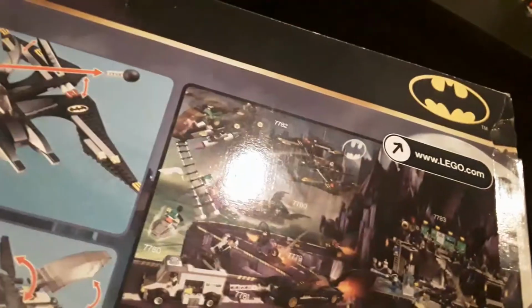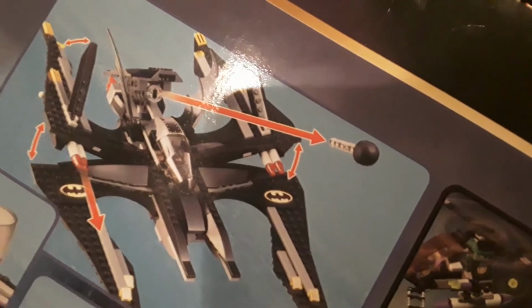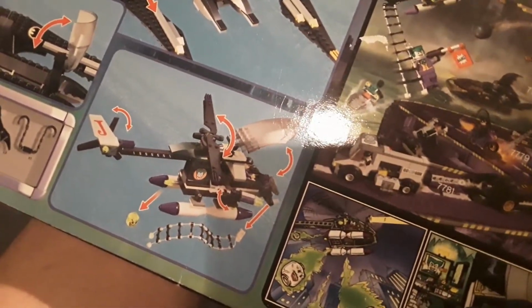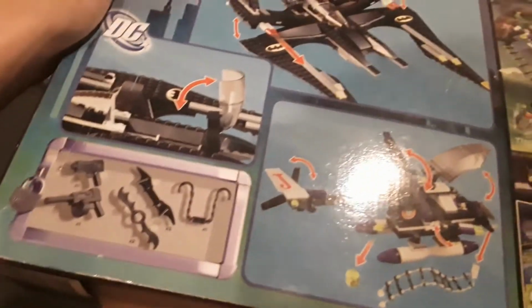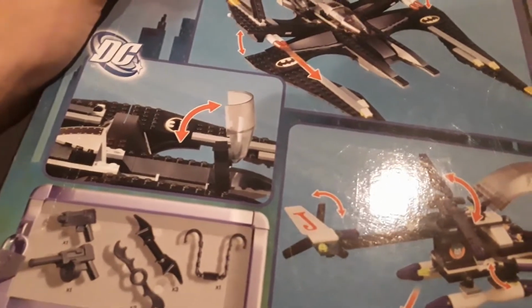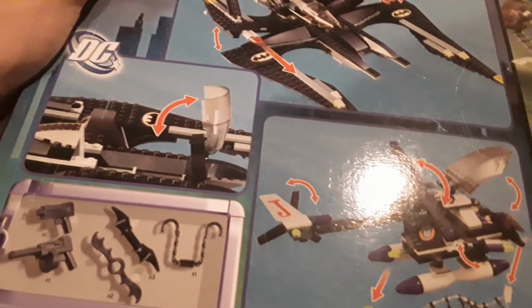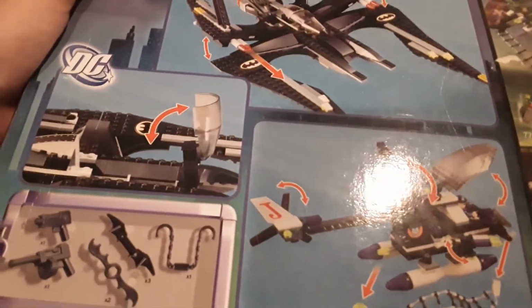And then here's the most interesting part. We get the features of the Batwing with the missiles and wings and everything in a cockpit. Joker's helicopter, some with the windshield, rope ladder, the bombs, propellers and all that. And here's the accessory pack with the Tommy gun, three batarangs, two spinning batarangs, or remote control batarangs, or special batarangs, whatever you want them to be.